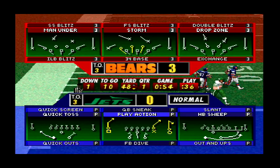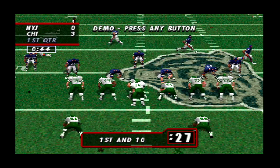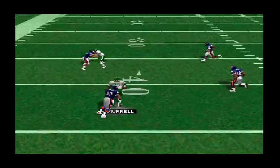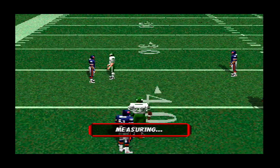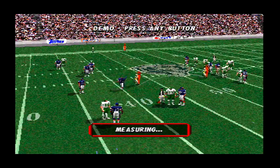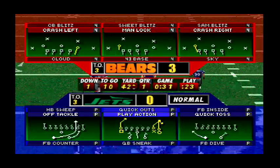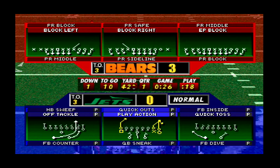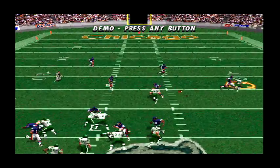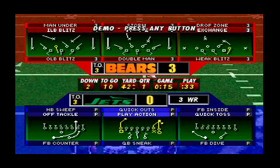Trebet makes the catch for a gain of 17. Looks like they've got it. That brings up 1st and 10 from the 42. Broken up by Carter. So it'll be 2nd and 10 at the 42.